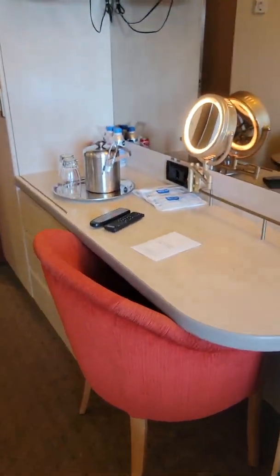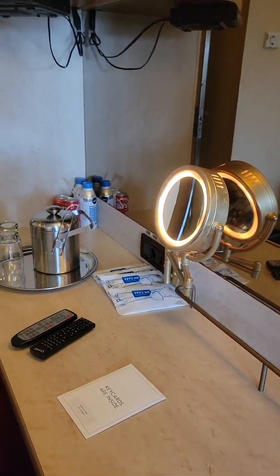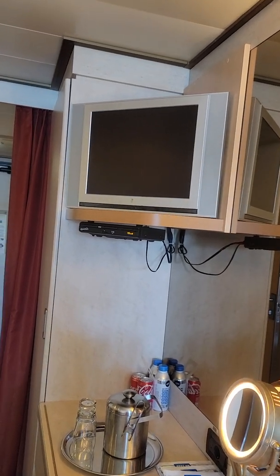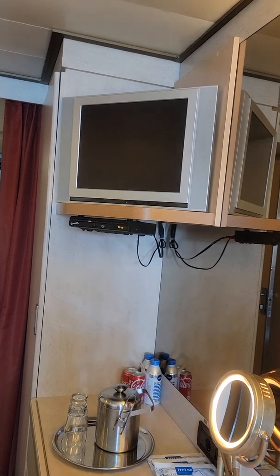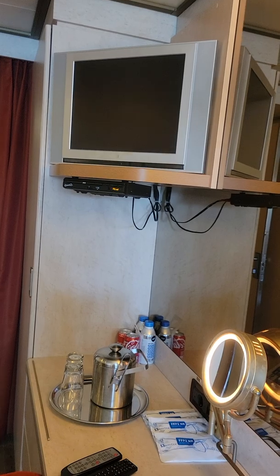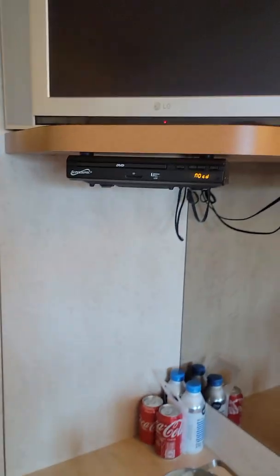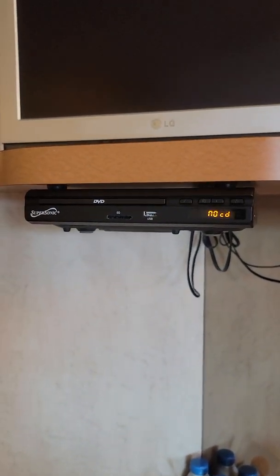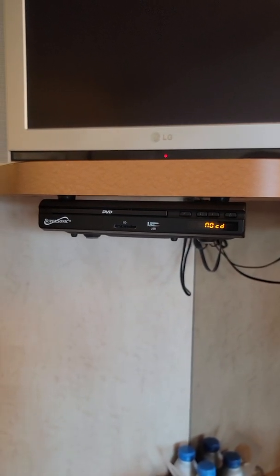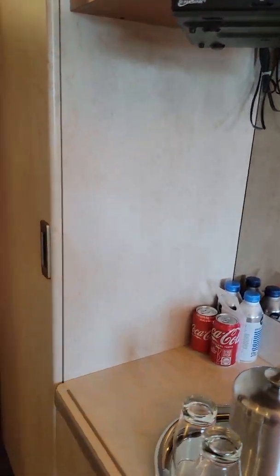You got 1 chair, and you got a lighted makeup mirror, magnifying. That could come in handy. The TV is not very large, and if you're sitting on the sofa, you actually are looking up. So it's kind of inconveniently placed if you're trying to sit on the sofa and watch TV, but I'm sure it'll be fine from the bed. There's also a DVD player. So you could bring your own DVDs. I don't know if there's a DVD checkout here somewhere on the ship, but I don't anticipate using that.